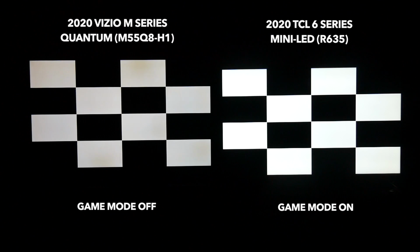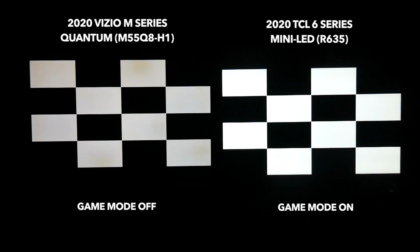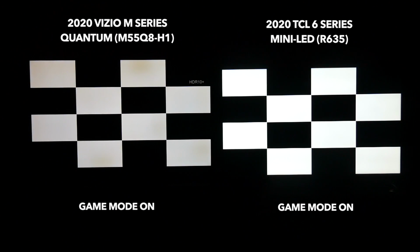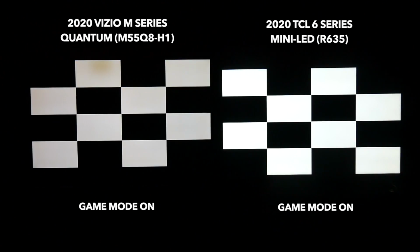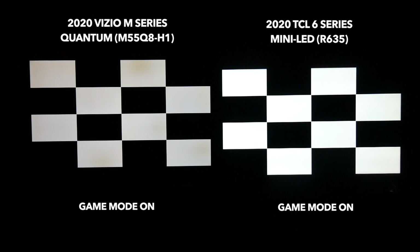I think I've already played that, but I do the videos raw. So what I see with my own eyes, even though the THX game mode is on and the Vizio's is off, is that the Vizio is still faster. Now let's switch the Vizio into its game mode. Now we're in game mode on the Vizio. As you can see, the Vizio's response time is a lot faster than the TCL. When the Vizio was outside of game mode, you couldn't really tell the difference. Now that the Vizio is in game mode, it is definitely faster than the THX.